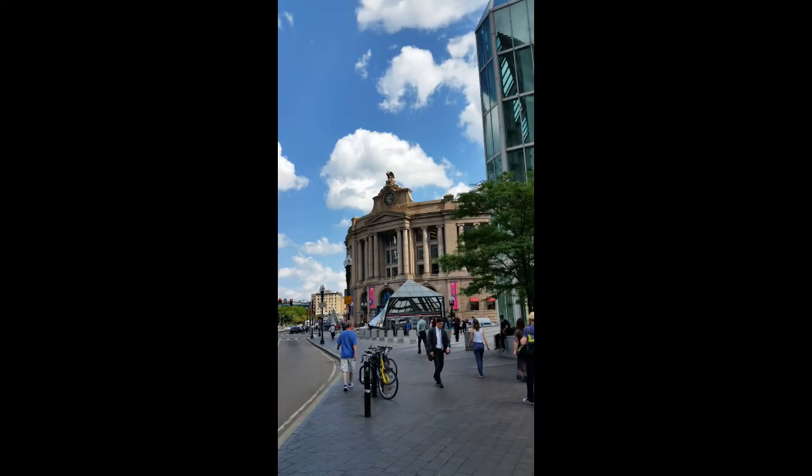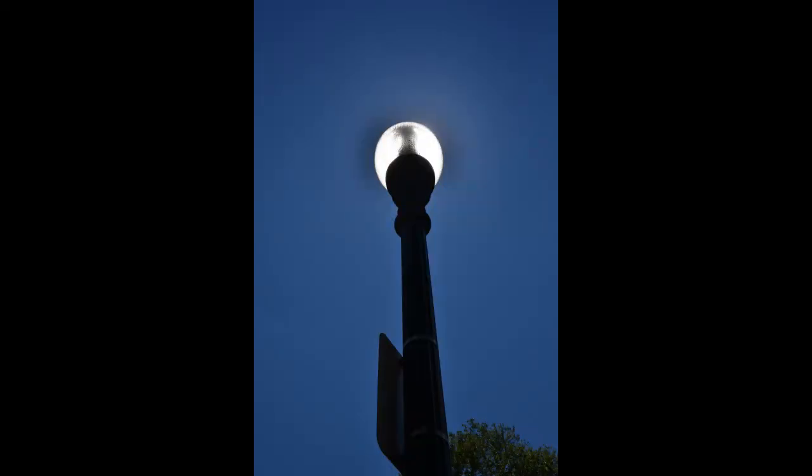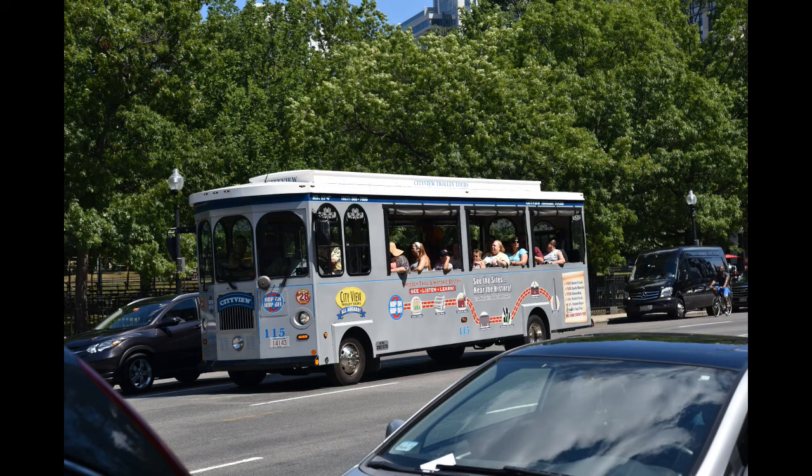And I enjoyed that. All right, lots of buildings out there, lots of interesting sights to see as you go around. Parts of it are surrounded by a big wrought iron fence. Thought that was an interesting looking light bulb that was out there. Street lamp, I guess, is a better name for it. And there are tours all over Boston for all kinds of things. I took several of them.